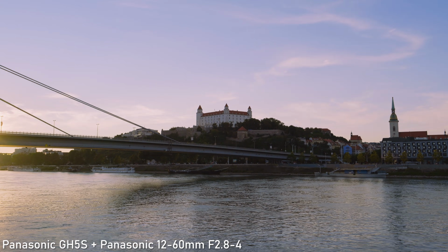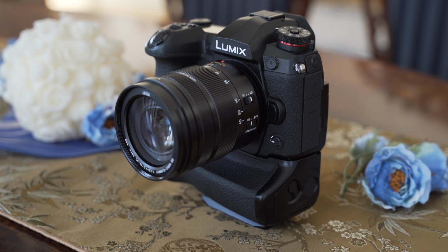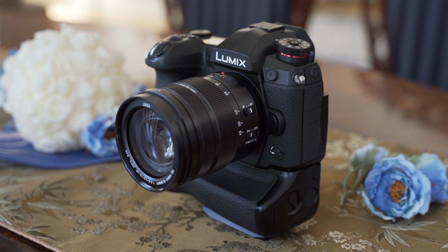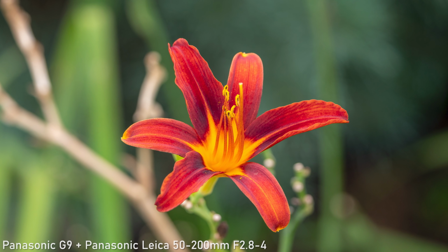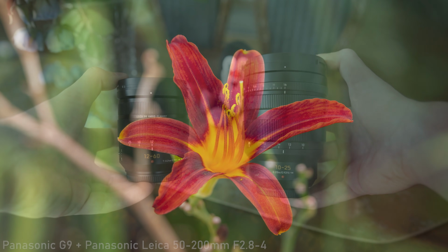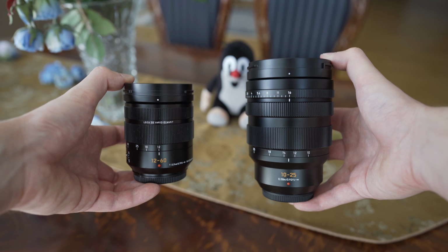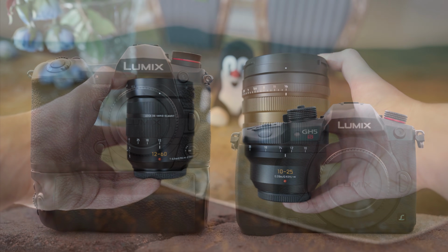G9 is the perfect cross between the consumer and professional side of the Micro Four Thirds system, and at that price point, basically a no-brainer. Regarding the lenses, I would probably like to see more special lenses. Maybe some f1.2 lenses, maybe 25-50mm f1.7, or maybe something else.